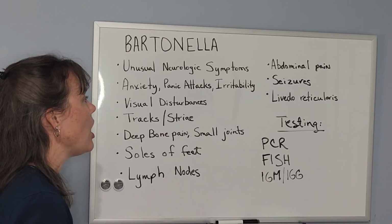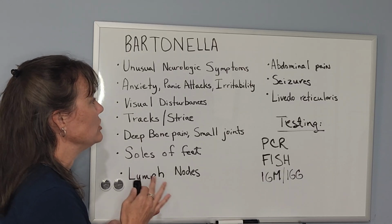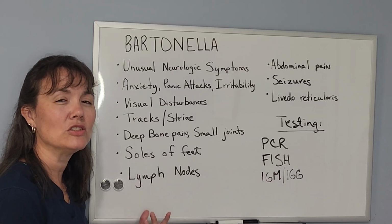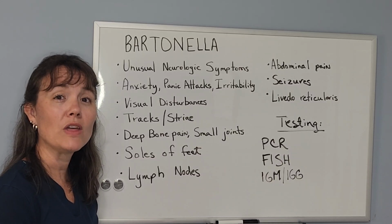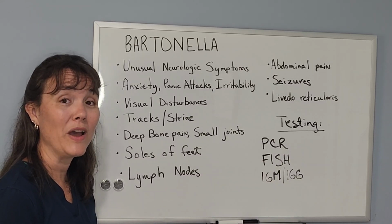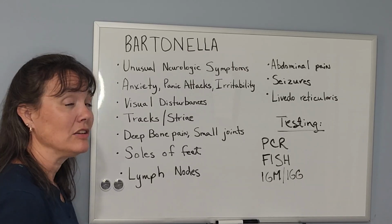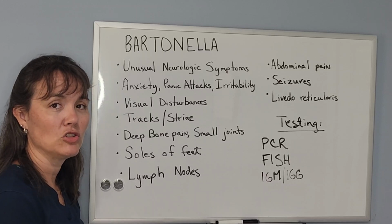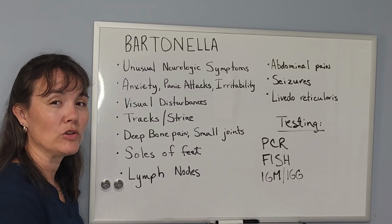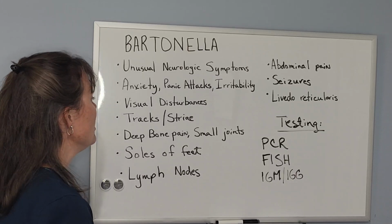A hallmark characteristic skin-wise for Bartonella is tracts or striae. These patients have what look like stretch marks, but they're huge stretch marks. They will come and they will go away as quickly as they came. And they blanch. The difference between regular stretch marks and Bartonella striae is that when you press them, they will turn white and then turn back red.